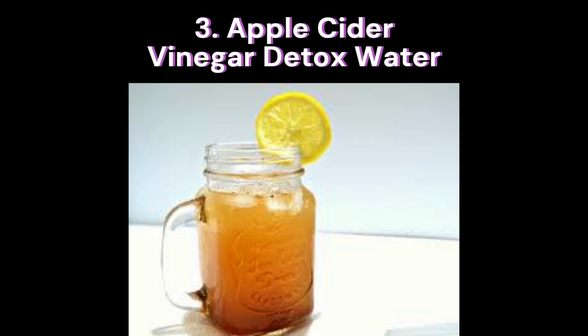3. Apple cider vinegar detox water. Apple cider vinegar is antimicrobial. It has essential minerals, vitamins, polyphenols, and lactic, citric and malic acids. Research was conducted on the antifungal activity of apple cider vinegar on Candida fungus. The results showed that apple cider vinegar has antimicrobial properties that can fight against bacteria and fungal skin issues. Also, it promotes weight loss, improves your heart condition and helps to maintain the functions of your digestive system.